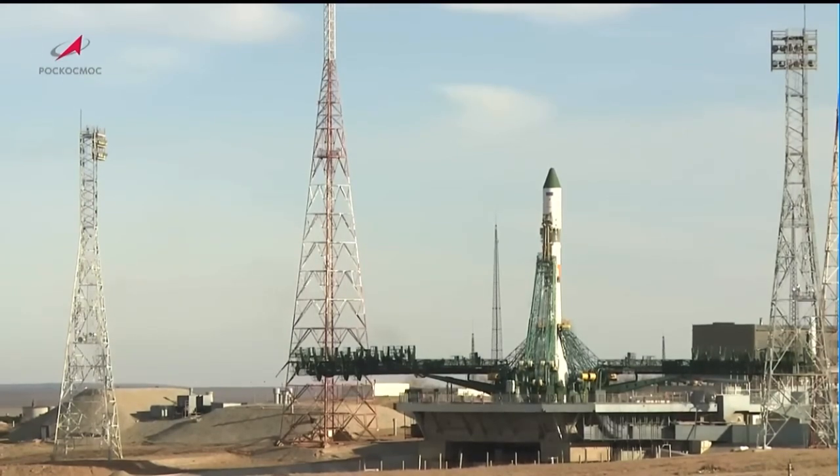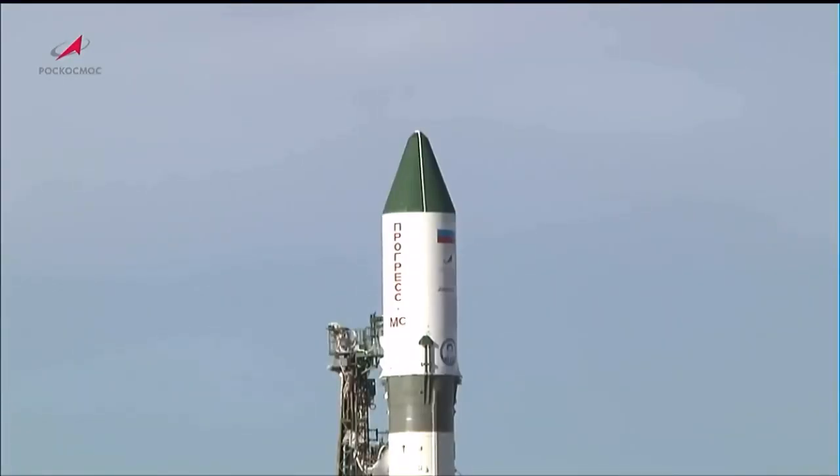The Progress 86 spacecraft will be launching today to carry a total of 2.7 tons of cargo to the Expedition 70 crew currently aboard the International Space Station, and once docked, it'll remain at the orbiting laboratory for approximately 6 months. The Progress 86 vehicle will be facing a 2-day 34-orbit chase to the International Space Station that will lead to automatic docking to the Poisk module on Sunday, December 3rd at 5:14 a.m. Central, 6:14 a.m. Eastern.